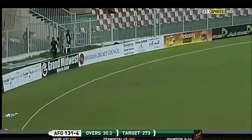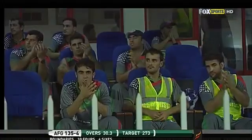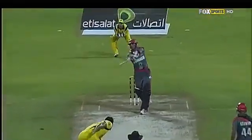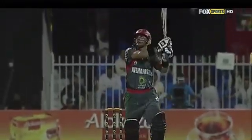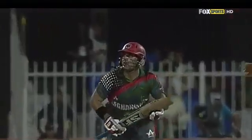Clubbed over extra cover. 1 bounce 4. Wow, he's hit that hard. That's a very good shot. Took his time, watched the ball carefully, and he played that over the infield. Standing tall. It's a very good shot. It's the shot you see Shahid Afridi play from time to time. Just moved into it, body weight going through the ball.